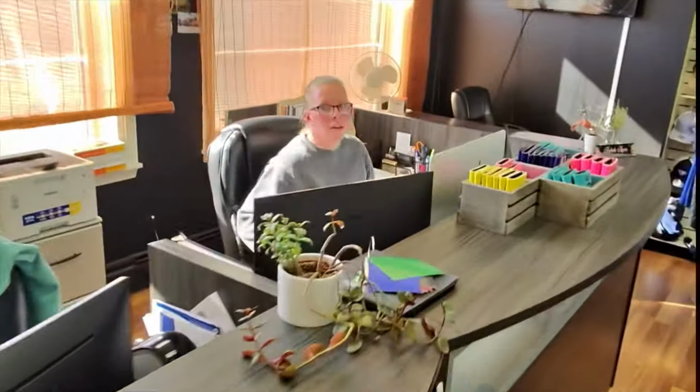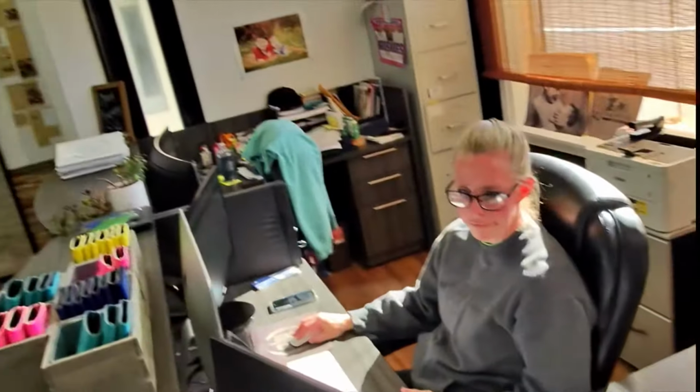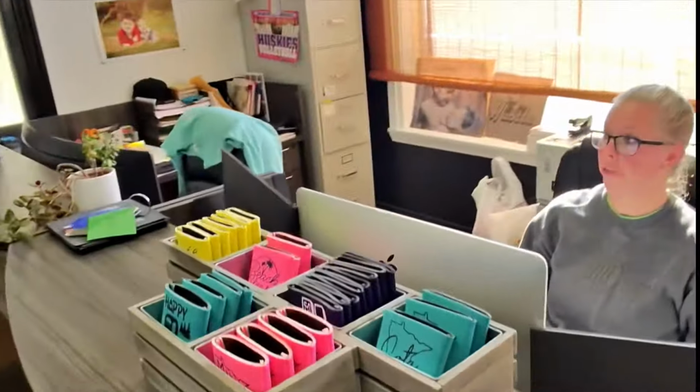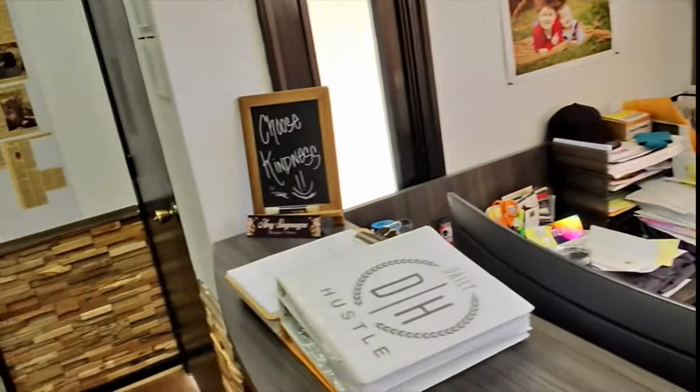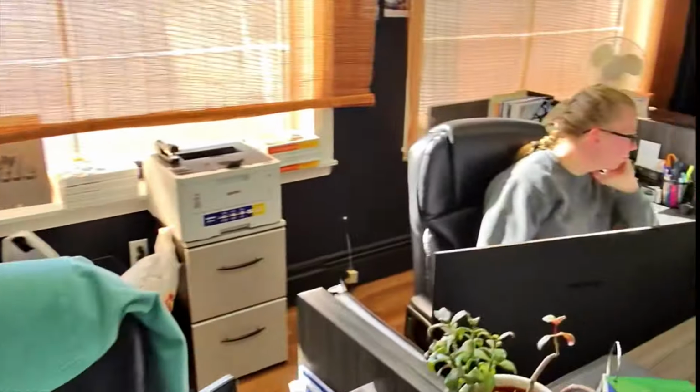What did that lady want? She brought a shirt in that she wants something put on. Well, just one shirt? Yeah. She normally brings in, well, now it's getting close to Christmas, so she'll bring in stacks of them at a time. Hmm. Any leads? A couple.